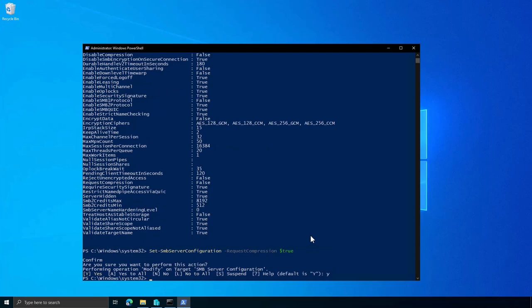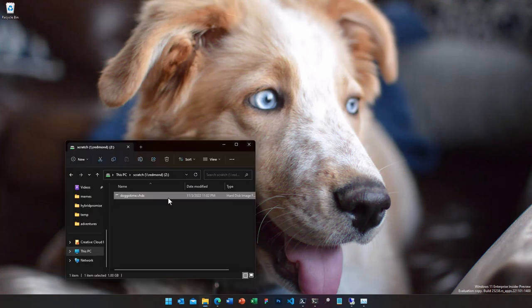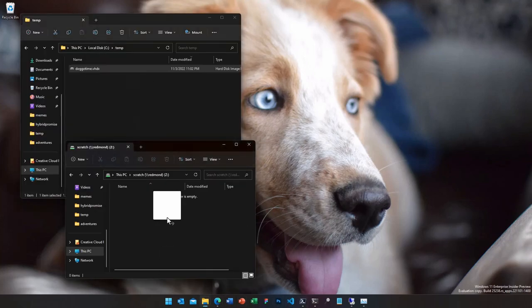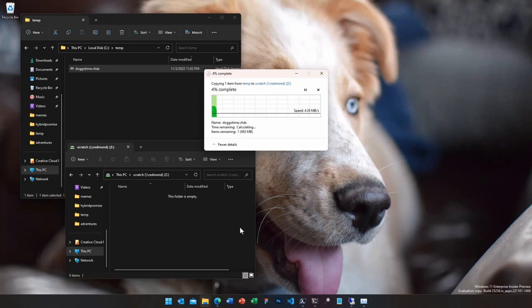And now anybody who connects to the server is going to tell the client you should try to compress those files with SMB. So if I go ahead and leave the copy that I had, and I'm still using Explorer like a regular kind of user would, and I copy that file, it's going to compress. And anybody who connects to the server is going to compress.